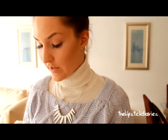On camera it looks really strong. I always have this problem with that bronzing powder, but it's actually quite subtle. I didn't apply it as strong as it looks on camera.